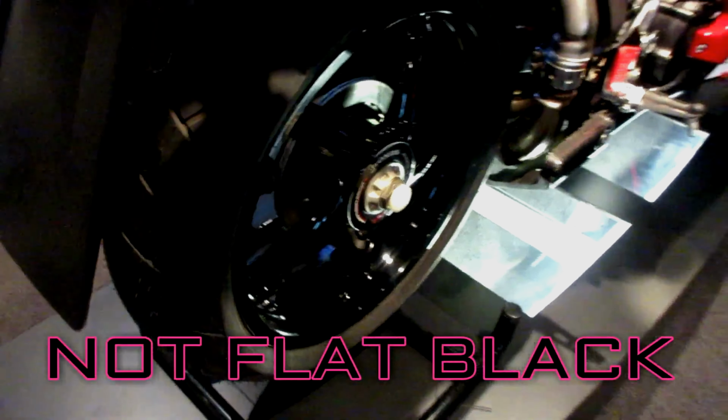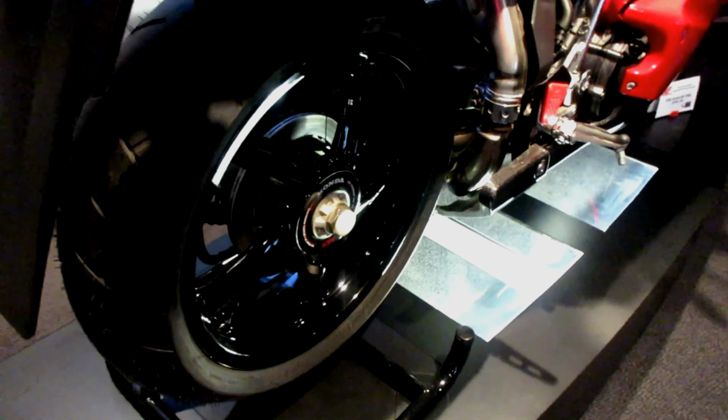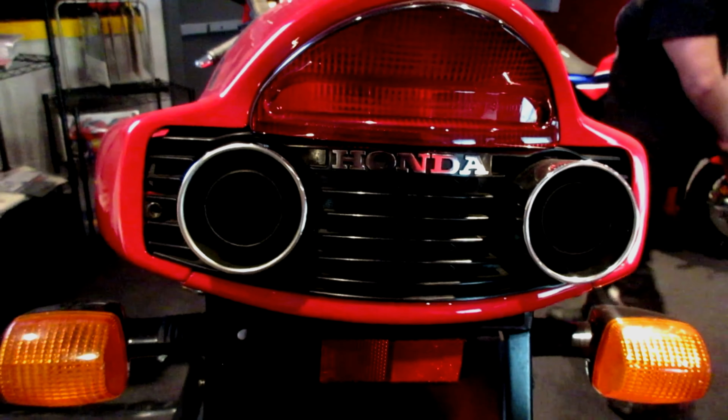So these are all 0-mile bikes. Wow. Michelle, check the wheels out. Is that cool? The whole thing's cool. Carbon fiber. Yeah. Oh, the whole thing is cool.